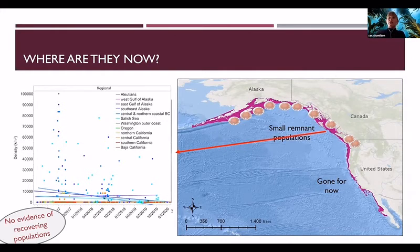And one thing to note is that in some of these more northern regions, there has been evidence of recruitment events. So recruitment events, I just mean juveniles coming in. So in places like Alaska and British Columbia, people are seeing juveniles, which indicates that some amount of reproduction is still happening. However, whether those juveniles are making it to adulthood or whether maybe they're being knocked off by wasting syndrome is still unknown, essentially. We're still trying to figure that out.